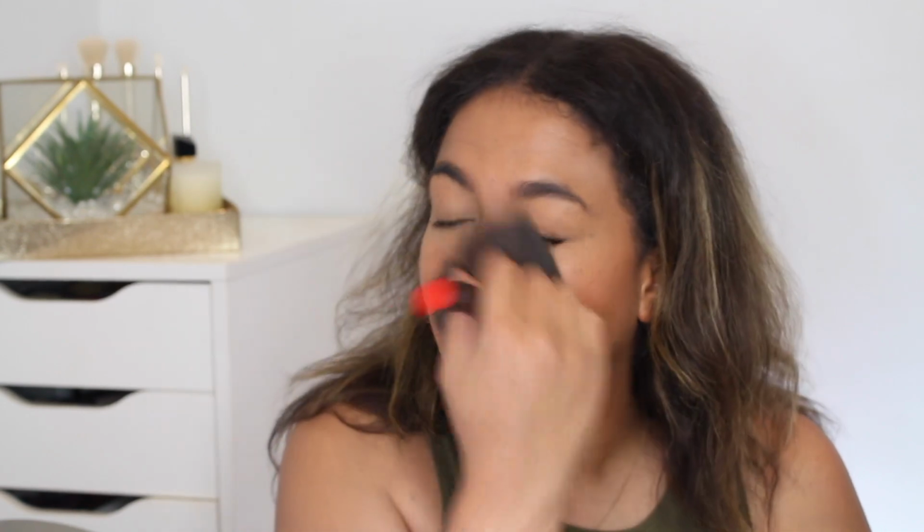Under my eyes, I'm going to use the Makeup Revolution Bacon Blot Powder in Banana. And then to set my face, I'm going to use the Charlotte Tilbury Airbrush Flawless Finish Powder. Really nice lightweight powder. Because I'm shooting this campaign at home, it's also a little bit different to makeup that I might wear in a studio because I'll be able to easily touch up and things like that.